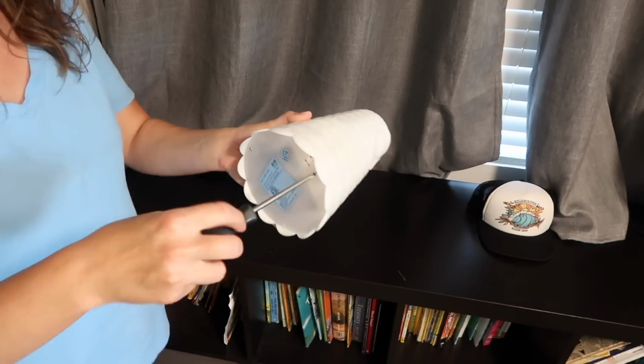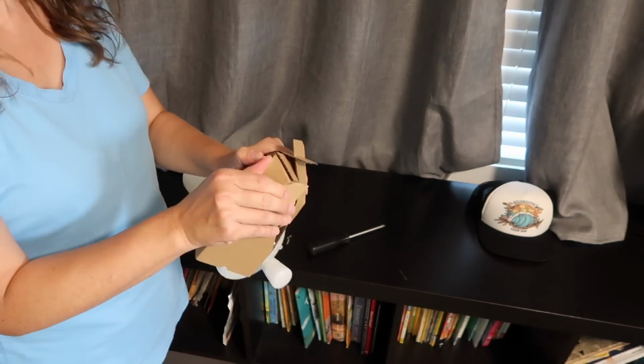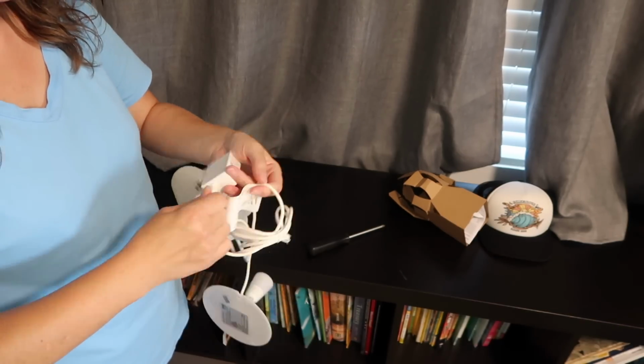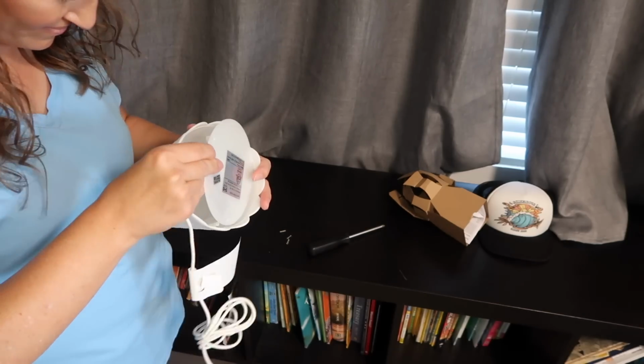It's working out great so far. I love that it has a little switch that they can turn on and off and don't have to unplug it. Also, I want to point out that the shelf that I am currently standing over is also from IKEA, and the bins that we use to organize all their toys are from IKEA as well. So we've been using those for probably 10 years now or longer, and we store all the books there.